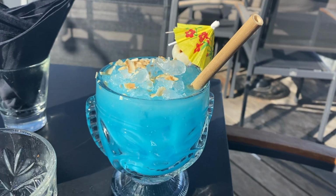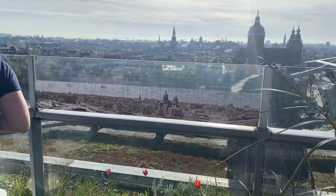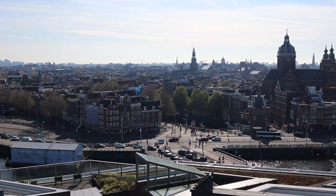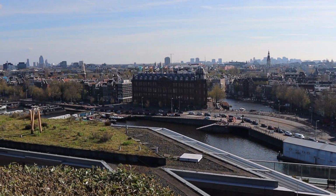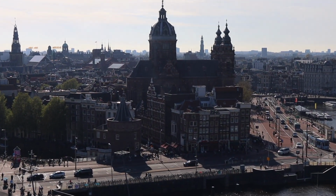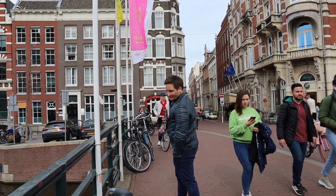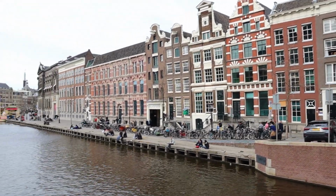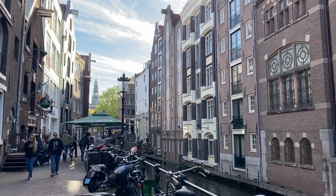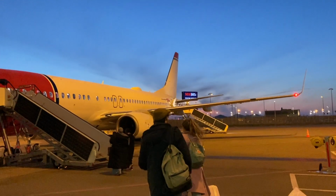We even got fancy vacation cocktails and yummy bar food to celebrate our final day in Amsterdam. After a full afternoon spent at the Sky Lounge, we wandered through the canals one final time. Next thing I knew, we were catching our plane home to Oslo.